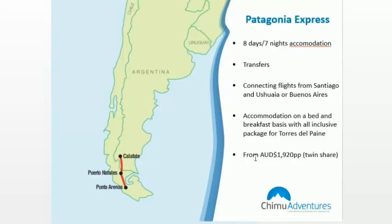Then heading across to the Argentine side, if you wanted to stay at the Yola Lodge, that's an all-inclusive option. Staying at the Singular Hotel is not an all-inclusive option. So chatting with your destination specialists about where you'd like to stay and how you'd like to experience it will give you an idea of what is and isn't included. And then from there, it includes all of your breakfasts, on a bed and breakfast basis, which is included in all of our trips.